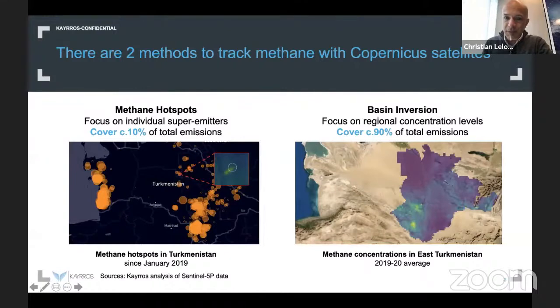So you can see the slides again. We don't do any hardware. We rely on external providers, including Copernicus, which has really given us a trove of really valuable data, and we keep finding ways of extracting more and more information from it.